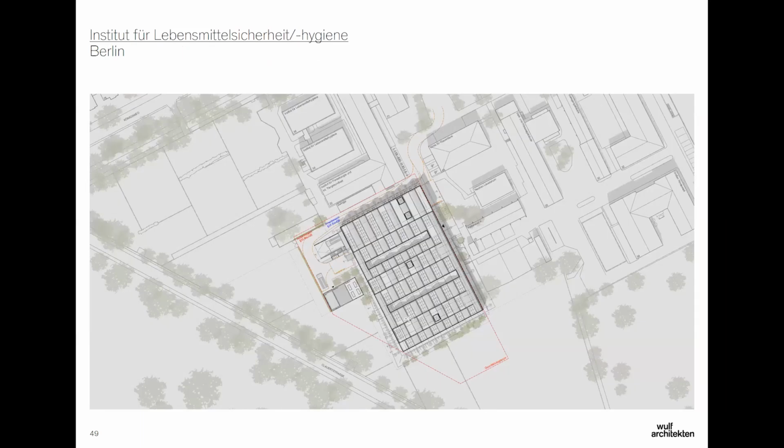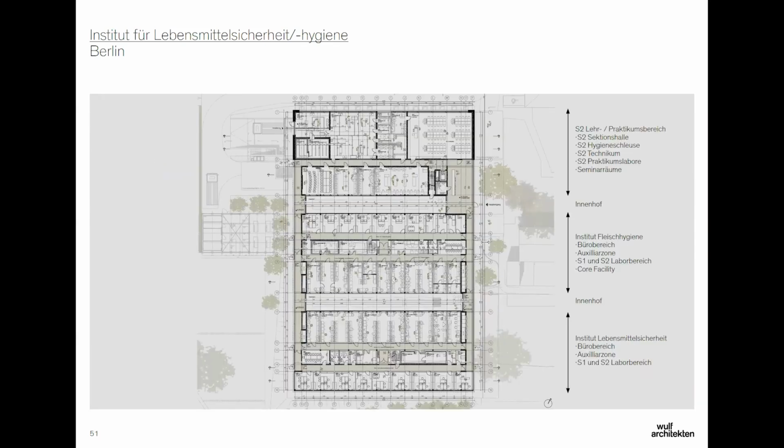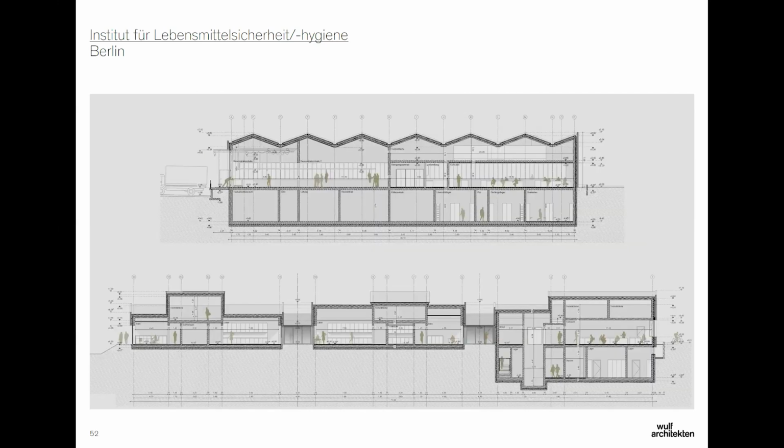You see the site plan, you can see the situation within an agricultural institute and the border to the open landscape. The roof landscape with the integrated centralized spaces for the building technology. So it's technical infrastructure for every lab, so we don't need a fire protection system between technical infrastructure and lab, and the floor plan, which is very dense, and the section. Yeah, this is the technical infrastructure for the labs.